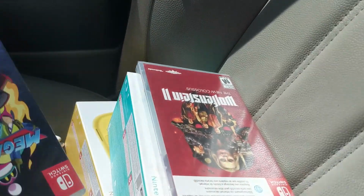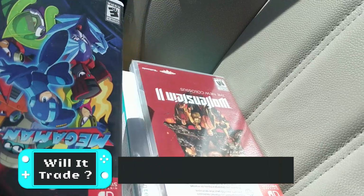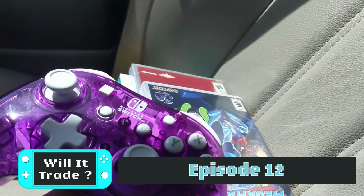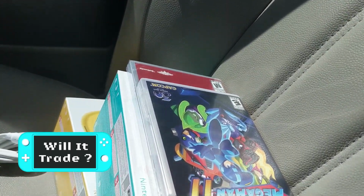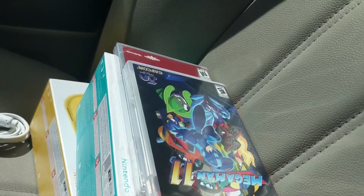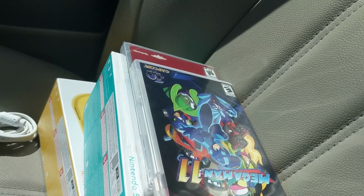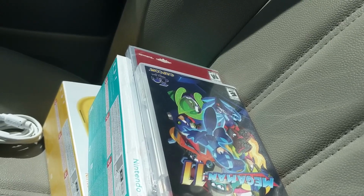So the first trade, I'm trading the Turquoise Switch Lite, Mega Man 11 used, and Wolfenstein 2 new, plus this Rock Candy controller. Basically, they tried to make a trade for 3 Switch Lites, and I said, it's just not even close. I could throw in a couple games and a controller. And they said they'll think about it. Got to me a couple days later, and here we are.